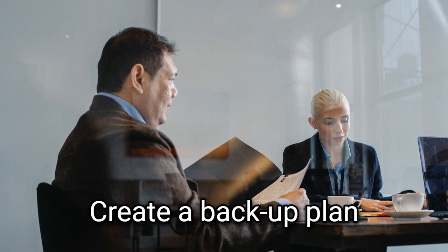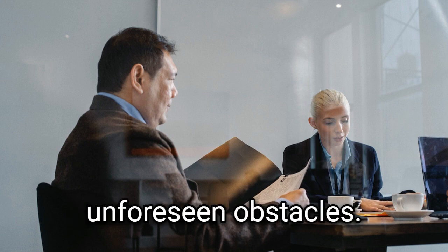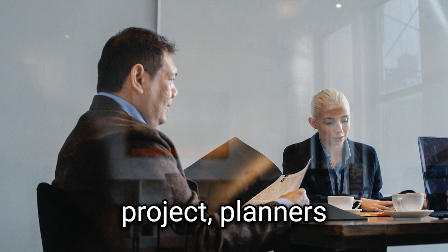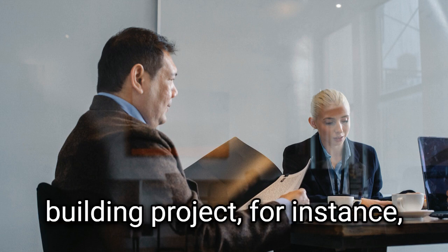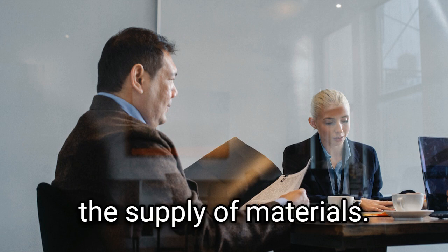Create a backup plan. A large project, no matter how meticulously planned, will always face unforeseen obstacles. In order to competently oversee a complex project, planners should create backup strategies for handling unforeseen problems. If you're in charge of a building project, for instance, you should prepare for the possibility of severe weather or unforeseen delays in the supply of materials.